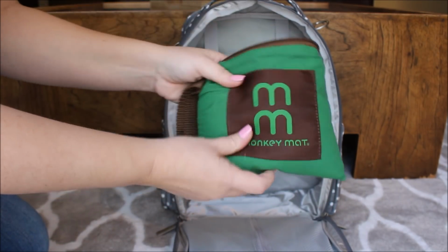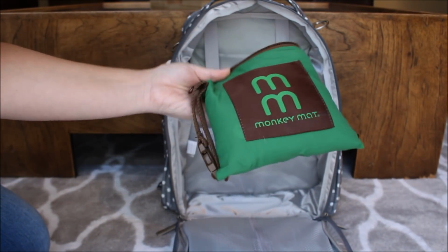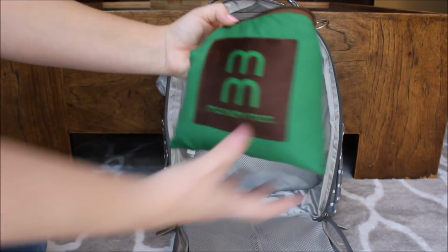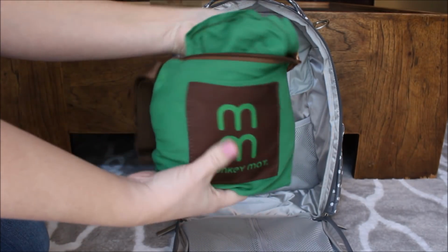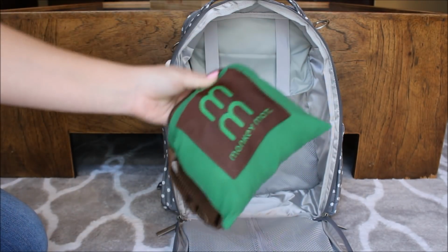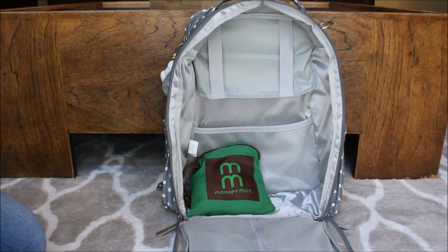So again, it makes a big square, but I just fold it in half and I lay it there on the side of the curb, and then it's enough room for all three of my kiddos just to sit there and have a dry or clean surface to sit down on. And it's so small and compact, but yet it can get really, really big when you lay it out, or like I said, you can fold it up nice and small for them too. So another little Disney tip. I love the monkey mat for Disney. I think it's awesome. So that is everything I have packed up in the Be Right Back for Disney.